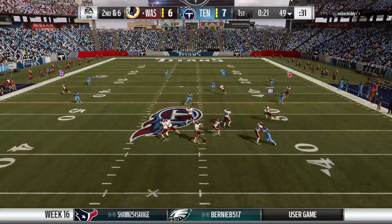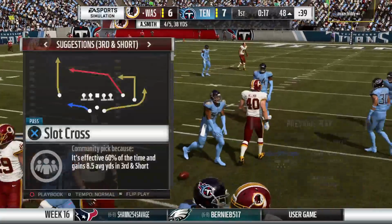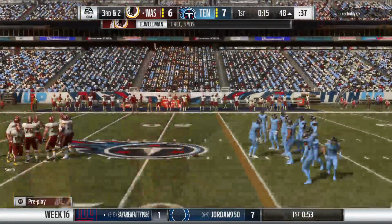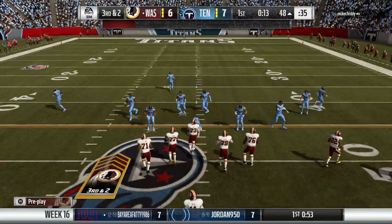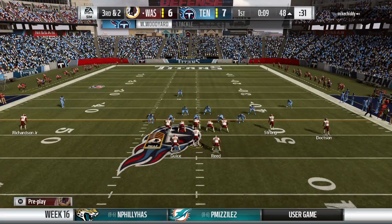On second down, here's Smith. And he's going to drop this off to his fullback. Call it a 3-yard gain, and just like that, it's third down. The Redskins on third down, they have been superb. 5 for 6 to this point. Here it's 3rd and 2.